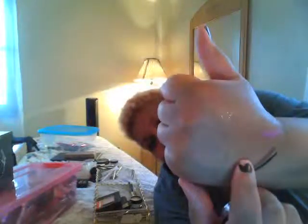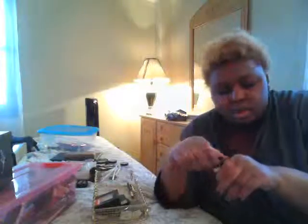The one on the bottom, right here, is pink sugar. This is pink sugar, and this is confetti up here. And they're both from Wet n Wild. I have another one.